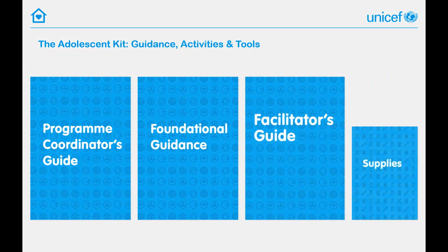So most of the guides, tools, and supplies in the Adolescent Kit are for two categories of people who may be working on programs for adolescents. And these are two categories that you've already heard me mention a couple of times by now. So some resources are specifically for people we'll call program coordinators. And by that, we mean anyone who's designing, leading, managing, or otherwise overseeing a program or intervention for adolescents.